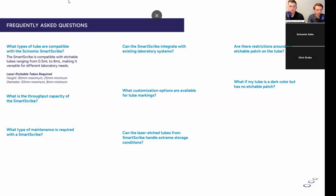So the next one is what is the throughput capacity of the SmartScribe? Yep, so we're right around 250 tubes per hour. Again, it depends on what your label document looks like, if you're etching on both sides of a tube, doing that validation, but the 250 tubes per hour is a good standard at this point.